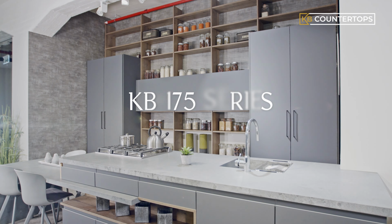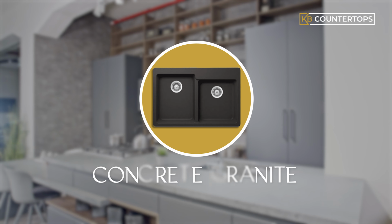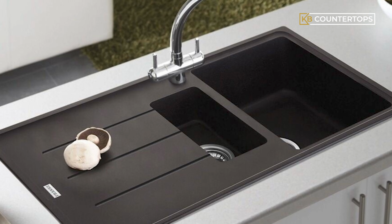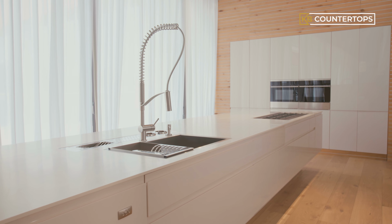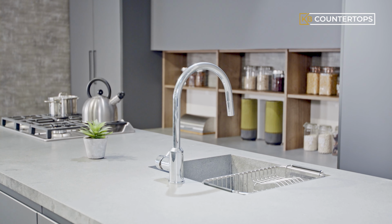Moving on to our KB175 series, we offer Alpina, Beige, Onyx, and Concrete Granite Composite Sinks. The Alpina Granite Composite Sink lends a bright, elegant vibe, while the black KB175 Onyx Granite Composite Sink brings a touch of sophistication. All these options are designed for both functionality and style.